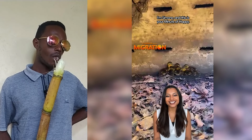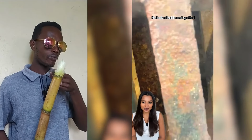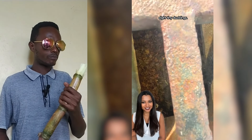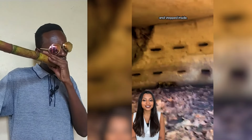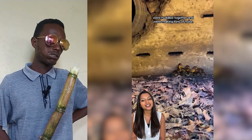This mama duck asked a guy to save her ducklings who were trapped in a drain. I'm Simone, and this is your Minute of Happy. Rocco spotted a mama duck frantically running around a drain. He looked inside and spotted 8 tiny ducklings. Rocco lifted the cover of the drain and stepped inside. He saw that all the little ducklings were huddled together and were making tons of noise.